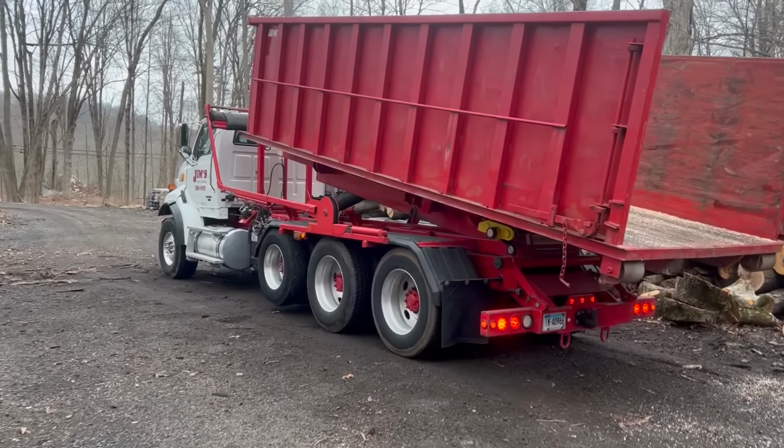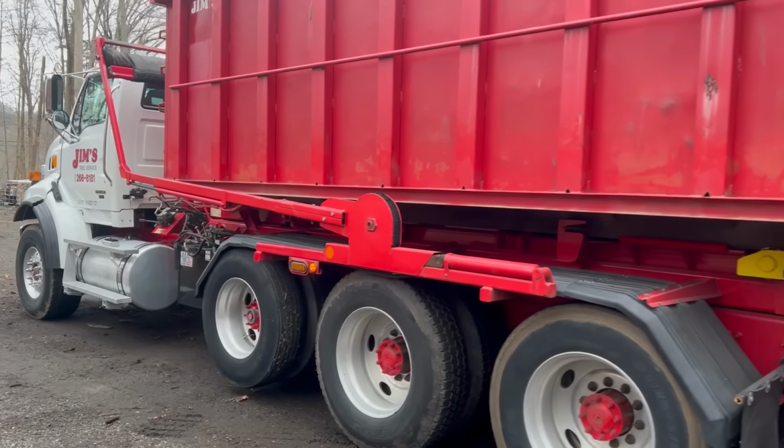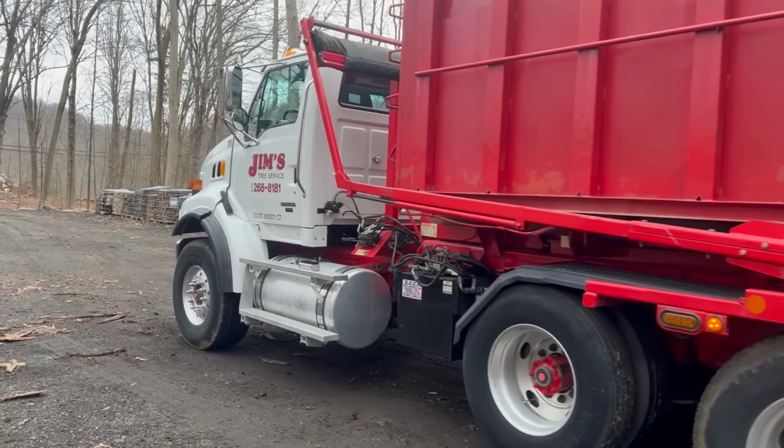But look at this truck. I mean, this thing is just beautiful. It looks brand new, the whole thing. It's just gorgeous.